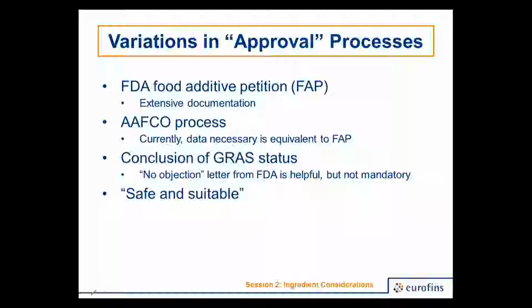So at the federal level, regulations concerning all 50 states state that any ingredient that is reasonably expected to become a component of food is a food additive subject to pre-market approval. So this means that if you're going through a food additive petition such that you have to submit your information to the FDA, it is considered a pre-market approval.